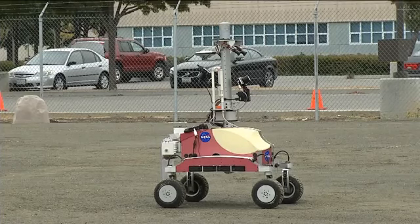For the most part, though, he'll be just uploading basically task plans to the robot. So the robot will run its tasks autonomously, and he'll step in just when needed.